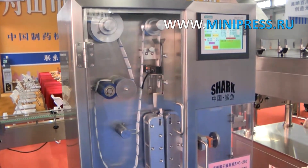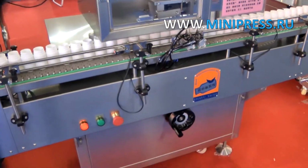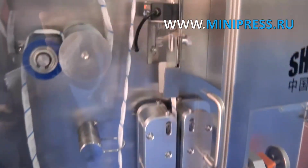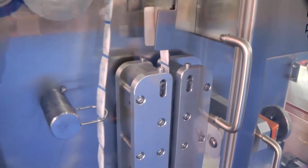The capacity is a maximum of 120 bottles per minute. The weight of the equipment is 300 kilograms. Made of quality stainless steel according to JMPI standards. We provide a detailed instruction of how to use the equipment for filling bags into bottles.